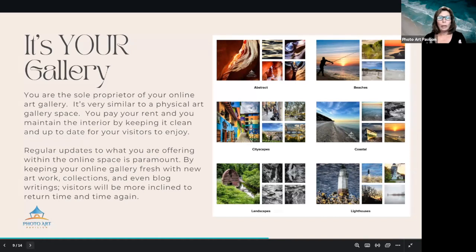Make sure that you pay attention to what is going on inside that art space. Your updates to that space should be on a regular basis. You want to make sure that what you're offering the consumer is current and beautiful, okay? And by keeping your online gallery fresh with new artwork, new collections, and even new blog writings, visitors are more inclined to return back to your space time and time again. If you're sending out an email once a month and you're not making any changes to your online gallery, and you keep driving people to your online gallery and it's the same old, same old, same old, they're going to get bored, and probably you're going to start losing click-throughs. So be mindful of what you have going on in your online space.